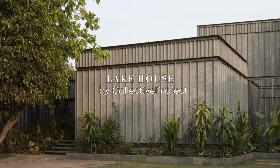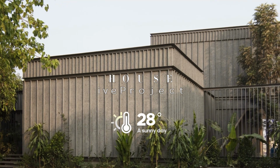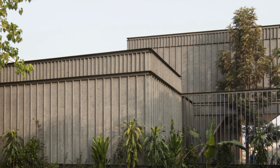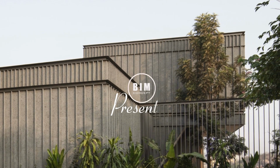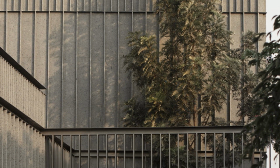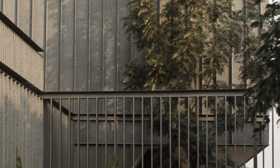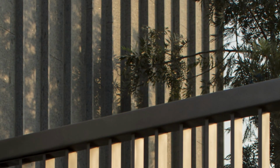The lake house, beyond being a dwelling, emerges as a tribute, a heartfelt homage to the vanishing beauty of Hyderabad's natural terrain. Its 4-meter-high facade, clad in ribbed gray granite, commands attention, setting a tone of strength and permanence against the dynamic landscape.